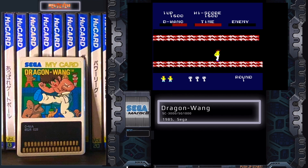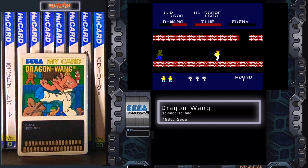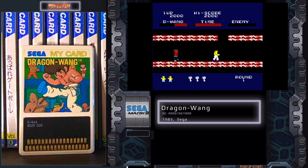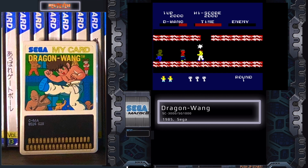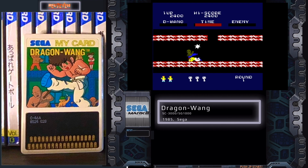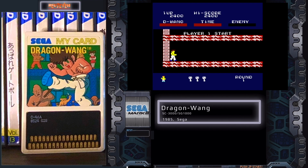The gameplay's not too great, a bit slow, so a bit unfortunate. It could have been a good game. I think they converted it into Kung Fu Kid on the Master System, something like that. I think they just built up on this game, but yeah, Dragon Wang didn't come out on the Master System, so a bit unique. But this is a 1983 game, so before the Mark III.